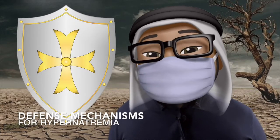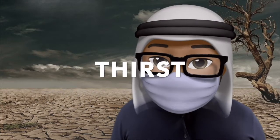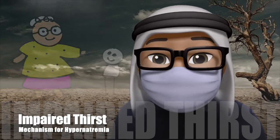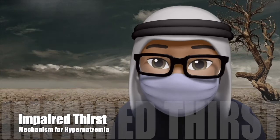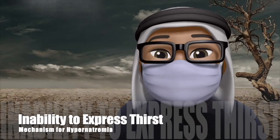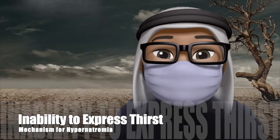Of course, the body has defense mechanisms to protect us from hypernatremia. Thirst is the primary defense for hypernatremia. If you have a patient with hypernatremia, it means that there is an impaired thirst mechanism commonly seen in the elderly or with patients with neurologic conditions like dementia, stroke, or brain tumors. Or there is an inability to express one's thirst, like normal newborns and infants and patients with depressed sensorium.